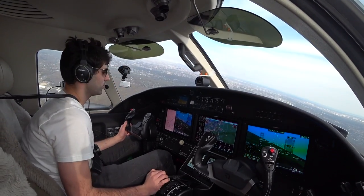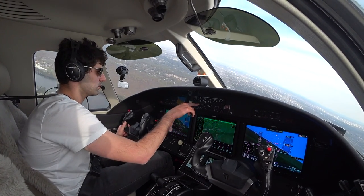Three Mike Alpha, radar contact, 5 miles northwest of Old Bridge, proceed on course, altimeter 30.00.